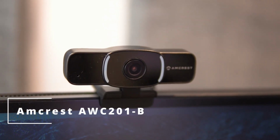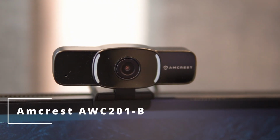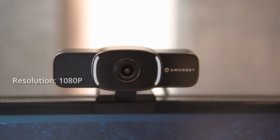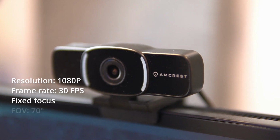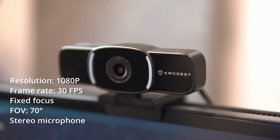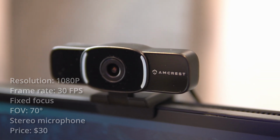AWC201-B. That is a mouthful. That is not an easy model number to read. Let's check out, I'm just going to call it the Amcrest from now on. So the Amcrest is a 1080p resolution, 30 frames per second. It's a fixed focus. This claims to have a 70-degree field of view and stereo microphones, and it comes in at $30. Let's check it out in good light.